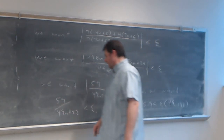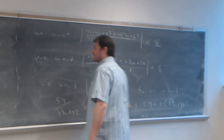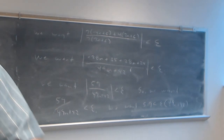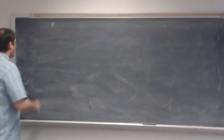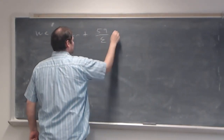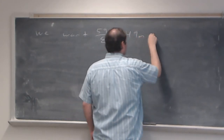And because that 49n plus 42 was positive, I didn't have to change the direction of the inequality, because we multiplied by a positive. Then I'm going to divide everything by epsilon. Epsilon's positive, so I don't have to change the direction of the inequality. Remember, my goal is to solve for n. So we want 59 over epsilon to be less than 49n plus 42.